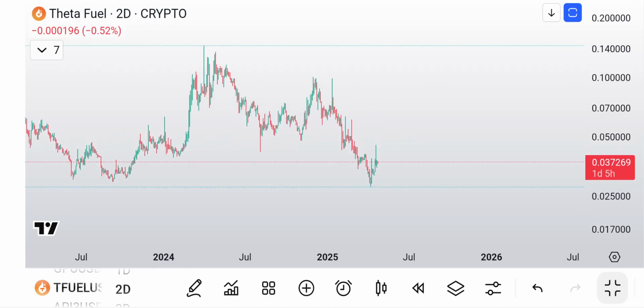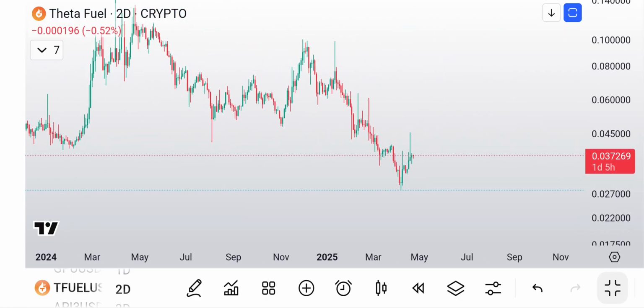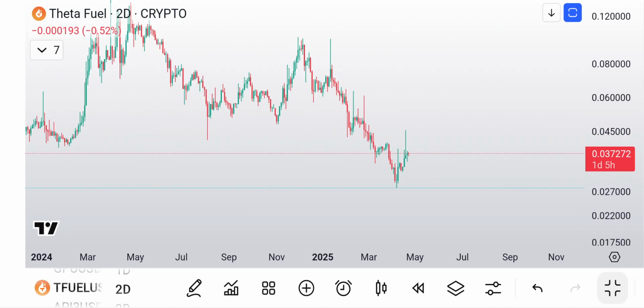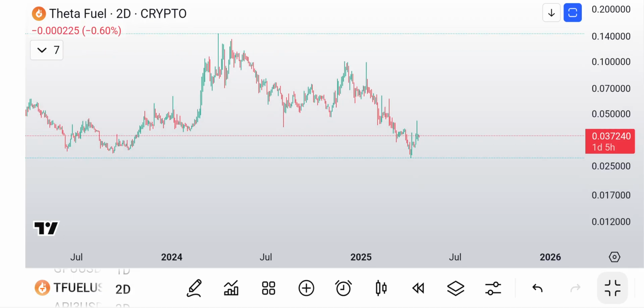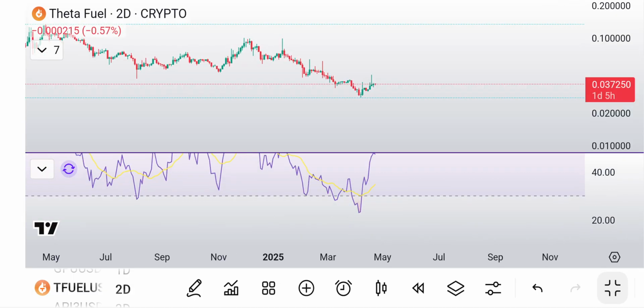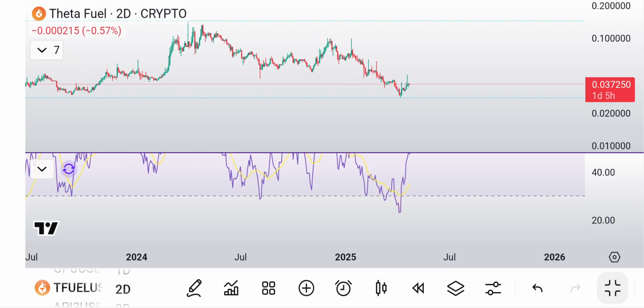But the main reason I like it, Theta Fuel, is because I think this wave could be done. 1, 2, and then 3, 4, and 5. 1, 2, 3, 4, 5, 6, 7. I mean, you got plenty of waves to the downside. And not only that, but the length of this wave and the length of this wave are basically equal. They're the same degree, right? So the next thing, do we have bullish divergence? No, but we are very oversold on the 2-day, right?